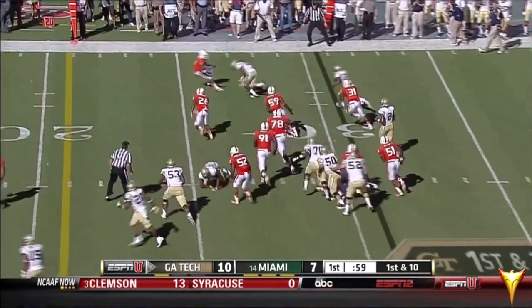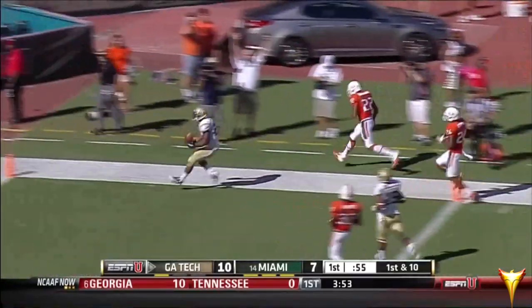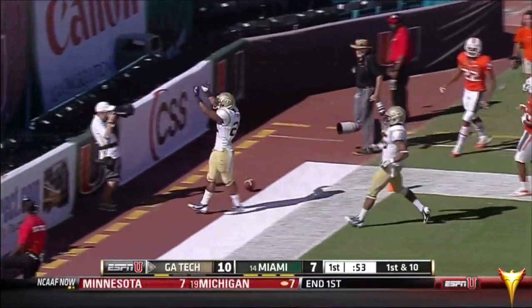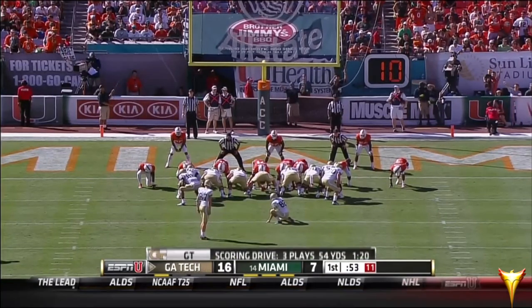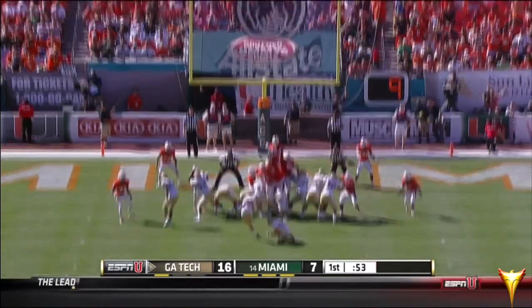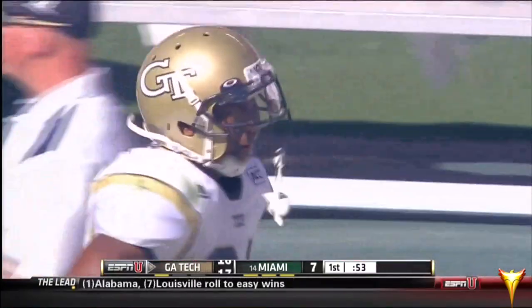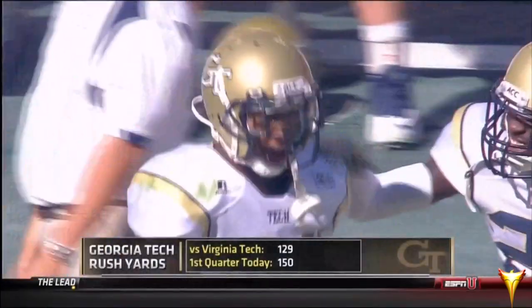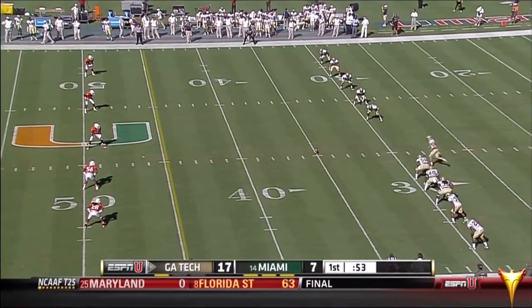Lee options to his right. Pitches to Charles Perkins. There goes Perkins into the end zone. Touchdown, Tech. From the Virginia Tech game, and for Perkins, that's his second touchdown of the year. 17-7, this Yellow Jackets offense, which really struggled against Virginia Tech, get some momentum. They're going to be reckoned with before the season is out.